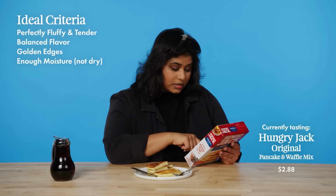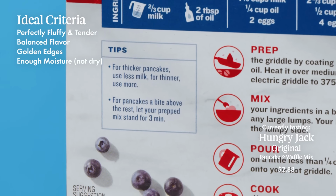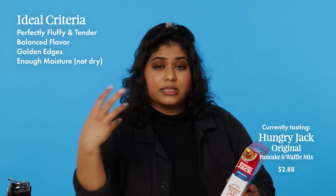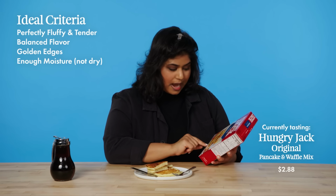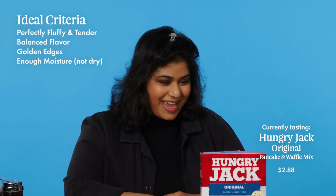Very nice instructions. For pancakes, a bit above the rest, let your prep mix stand for 3 minutes. That helps hydrate the flours a bit more evenly, and it could also translate into a loftier rise. A perfectly serviceable pancake, and I would say if somebody asked me now which one I would pick of the ones that I've tasted so far, this is the one I would pick. Go Jack!